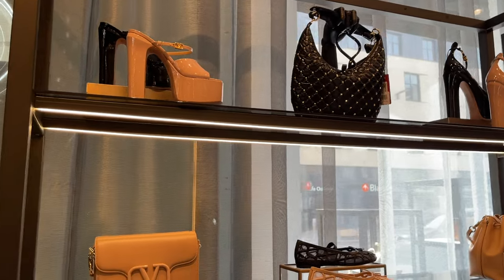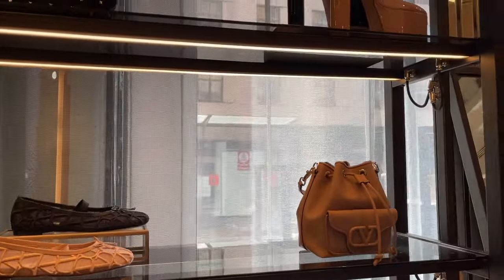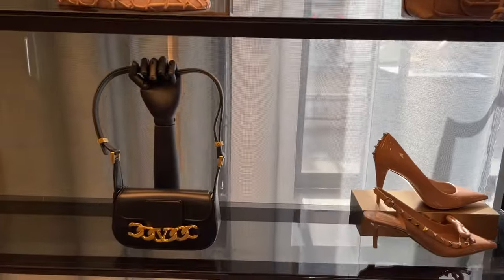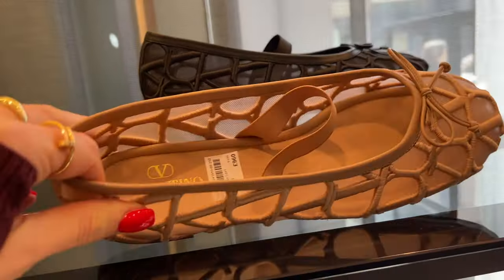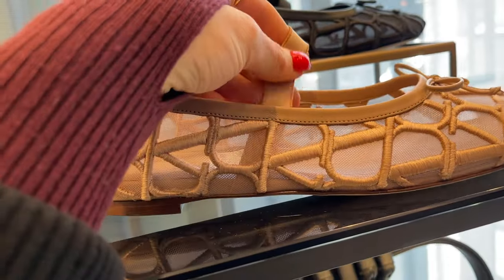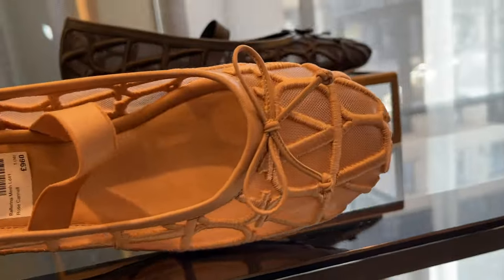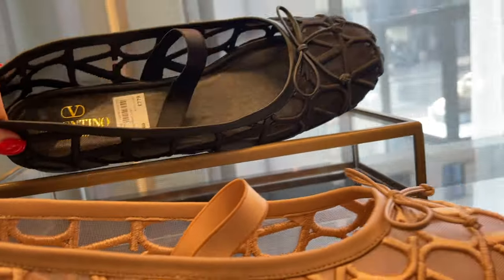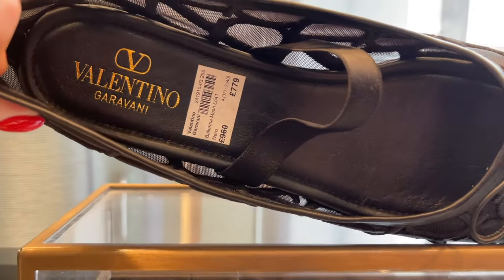Moving to the Valentino section. Lighting is not the best here. I'm filming against the sun. I hope you can see everything. I really like those little flat ballerina pump shoes with a little thingy over here. And also again, it's mesh and see-through with a V for Valentino. Same one in the black color. I probably prefer it in the black color. And that's the price there.